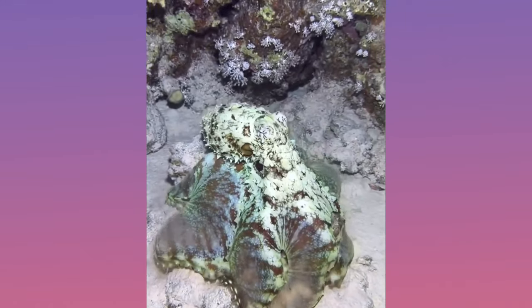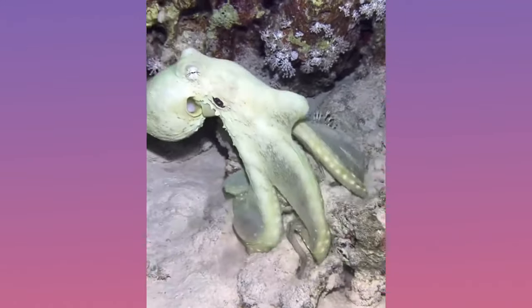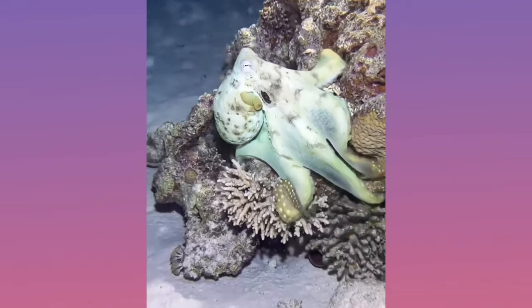Octopuses are masters of camouflage, and they have some fascinating abilities to blend in with their surroundings.